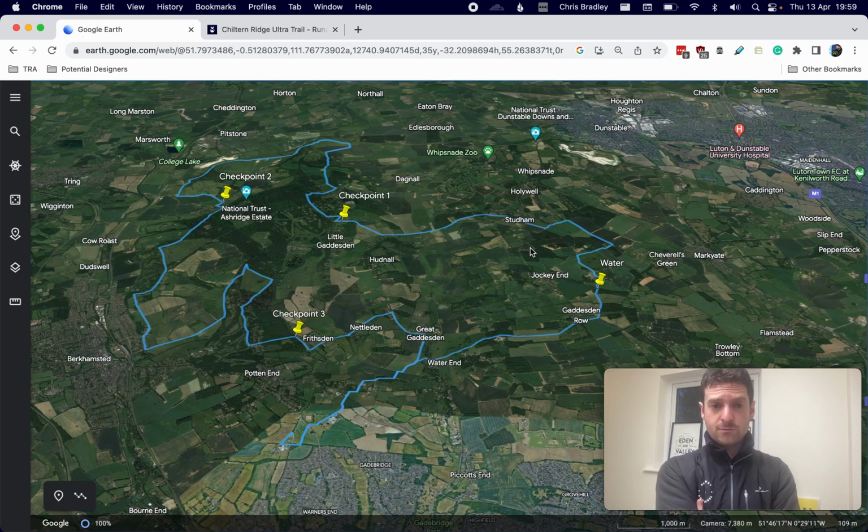I'm going to be taking you through the route here on Google Earth, just to give you an idea of what to expect. First thing to say is we have made a few changes since last year. So if you ran it in 2022, this is not exactly the same. It's predominantly the same, but we have made some changes where we no longer go up to Whipsnade, and instead we've extended this section down into North Church Common. A couple of changes we think for the better, and also we've changed the checkpoint situation. The first checkpoint was at Whipsnade Village Hall in 2022. This year the first checkpoint is Little Gadsden Village Hall, which you can see over here.